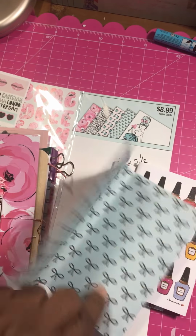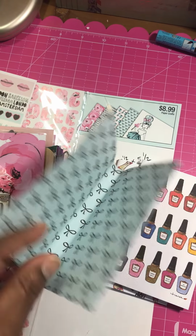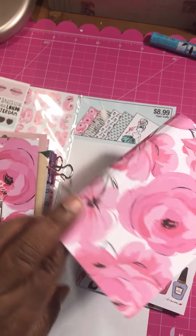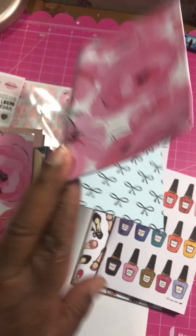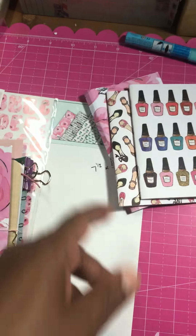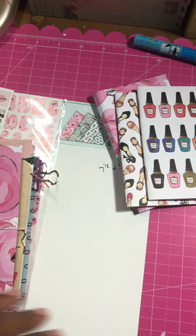So I still might use this because, I mean, only I know where it messed up at. And I'm making it for myself, so I'm probably still going to use that. So these are the other two. So I know I'm jumping all around.